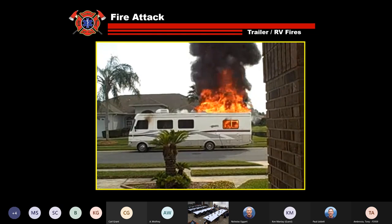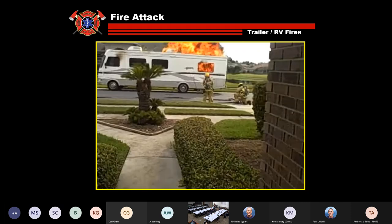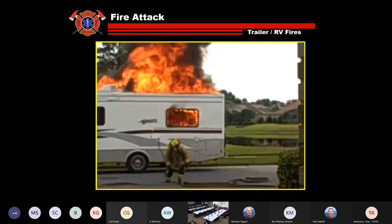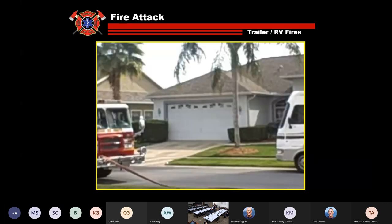So pretty significant fire. This is one of those where obviously you don't want to pull a red line. This is something we want to pull an inch and three quarter so that we have sufficient water to extinguish the fire and protect our crews. We need to consider approaching RV fires like we do vehicle fires, from the corners. Don't park your vehicle too close. We're going to talk about that in a few minutes with some other videos here. But don't park too close.